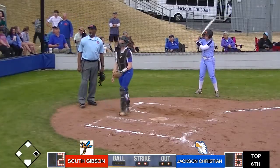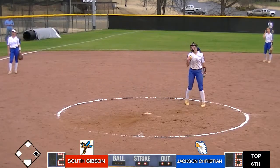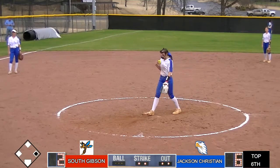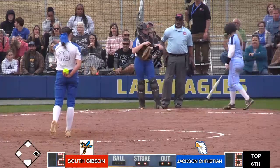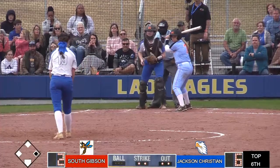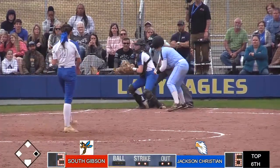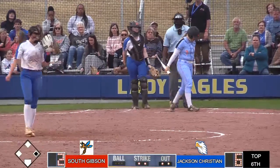The question is, do you throw a low inside fastball, low outside, or do you throw the rise ball here? That's a good question. Now, our coaches obviously have scouted more than we have. This will be our first softball game of the year. Here's the pitch. Just missing.